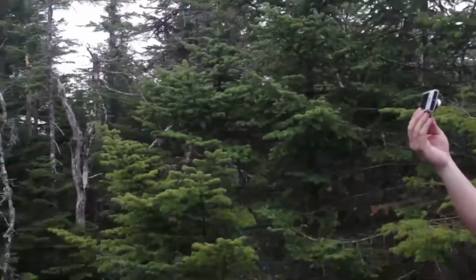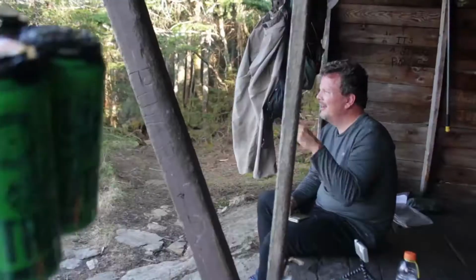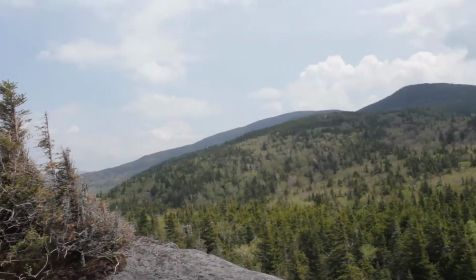On top of Bolton Summit. A cold beer. I'd have to say this lives up to its billing.